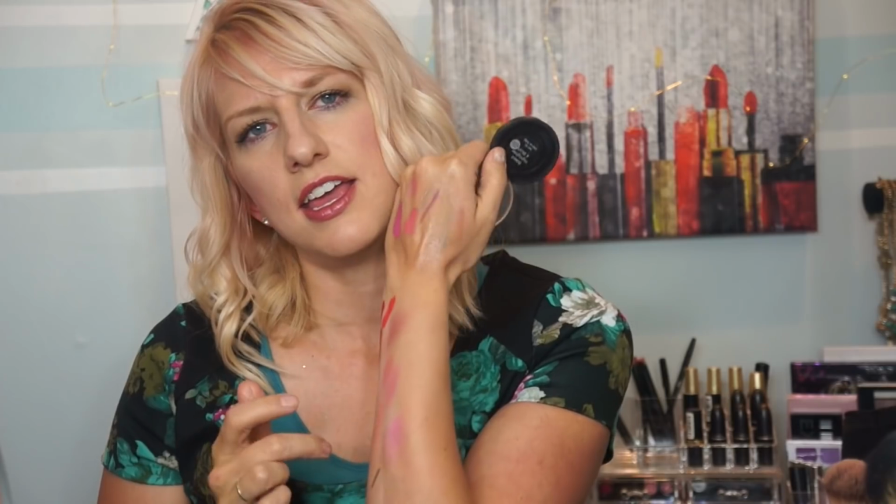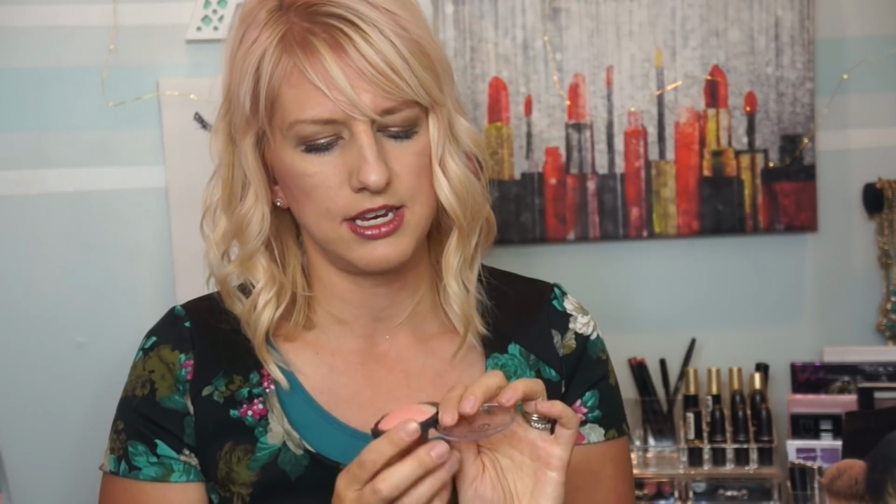All right, so let's move on to a couple things that were just okay for me. So I have this e.l.f. baked highlighter duo and it's pretty. It's just not something that I'm reaching for all the time, like, wow, I have to have this. It's just not as pigmented. So it's one that I like, but I'm not loving.